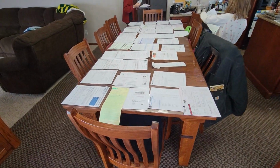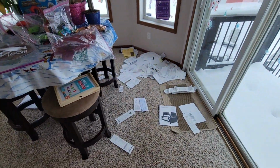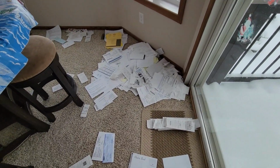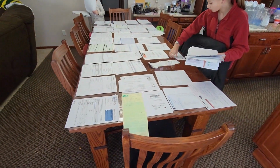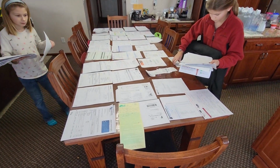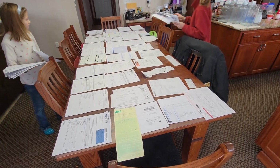Well, we're about an hour into it, and we've progressed. Our pile is slowly shrinking of all the invoices throughout the year for the farm and things that we've paid. And our pile for what gets digitized in certain areas and other areas not, and gets sent to the accountants for the farm, is coming to life. We're doing a great job here putting this all together.